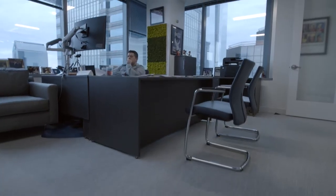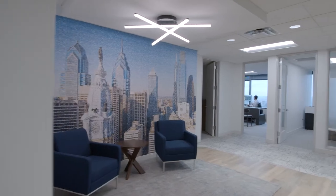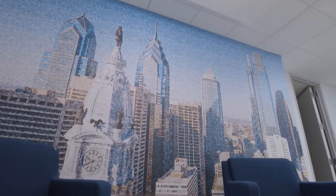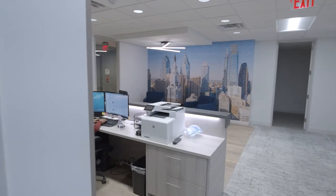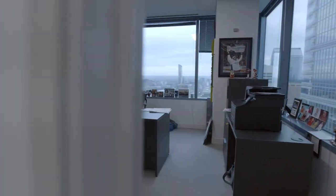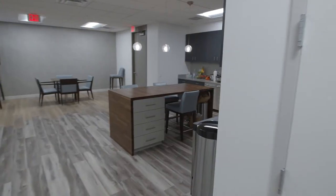I would have to say my first reaction was just like, wow, they really nailed it. I was so happy when I entered, frankly, just right into the lobby, where we created a mural that was of the Philadelphia skyline. But the mural is composed of thousands of pictures of CAPREIT employees and CAPREIT residents throughout the entire years of the company. Really, it felt like we were coming home when you walk through the lobby doors of the office.